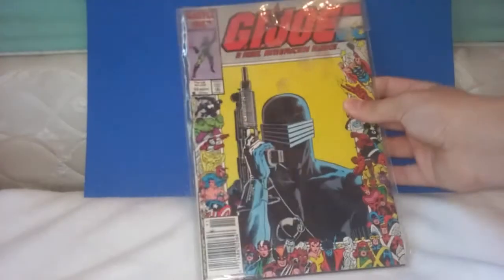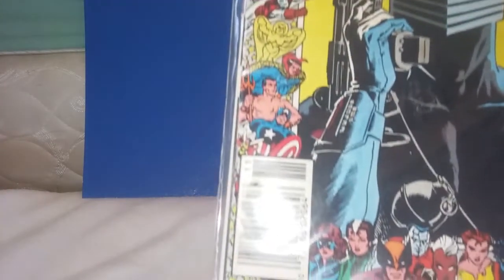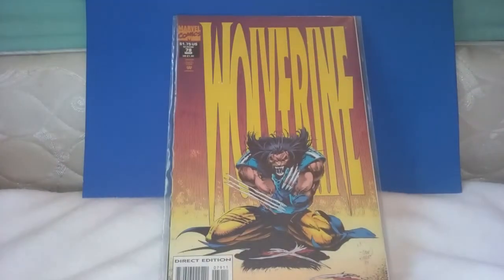Next one is G.I. Joe number 53. It was Marvel's 25th anniversary, which is why I got that one. And it's just a really cool cover. I don't know how well you guys can see that, but just look at that. It has all the superheroes and some villains and everything all up on the border. It's very awesome. And then on the back I have Wolverine number 79. And that's just because I like the cover.